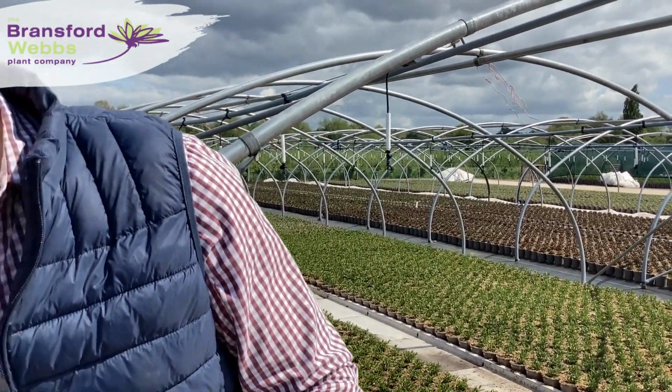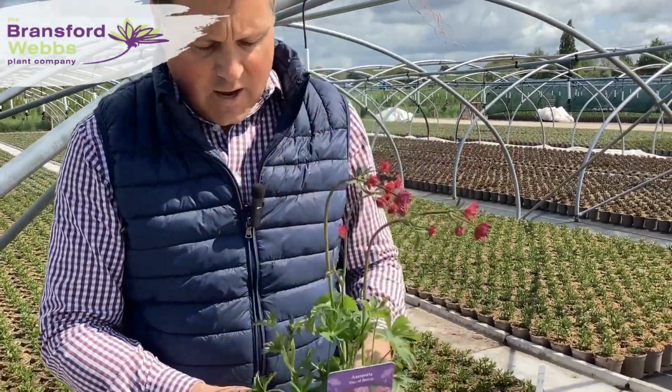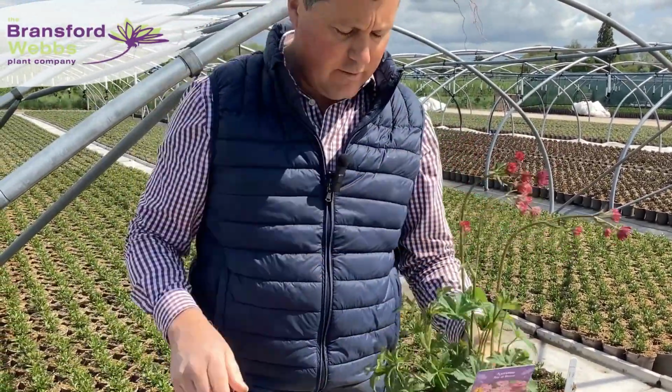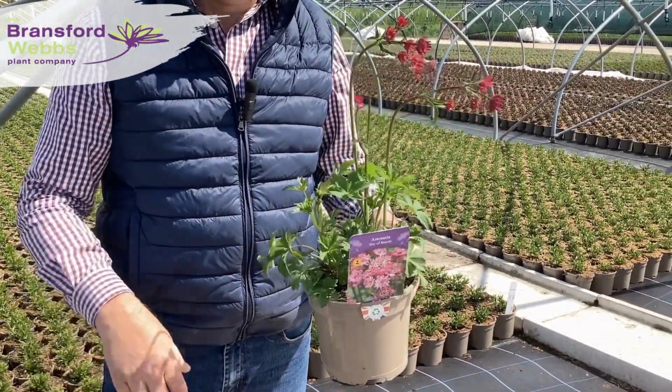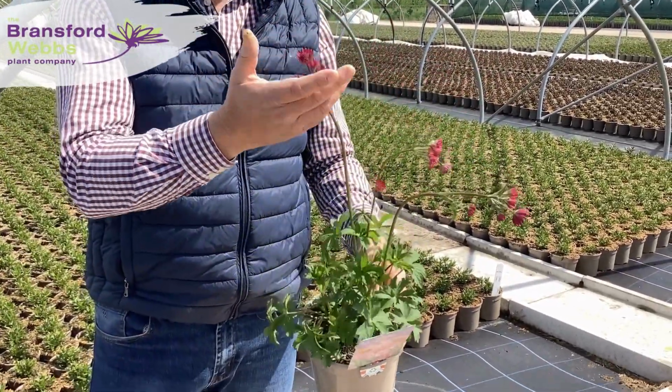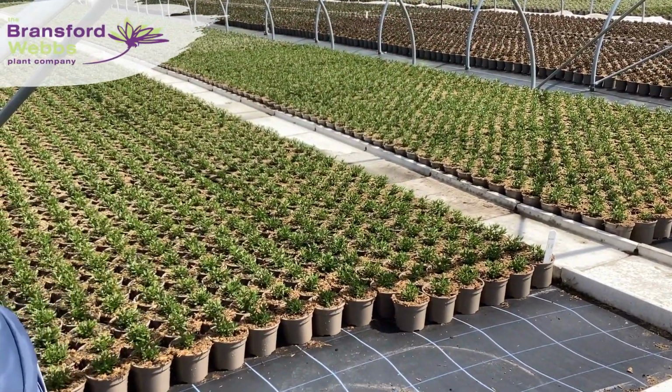And then the last couple of things for this week, we've got our Astrantia. So we've put online Star of Beauty and Roma. It's just got a little bit of bash actually going around the nursery. But again, very much a Chelsea plant, Astrantia. That lovely flower really stands out, really showy variety. So Star of Beauty and Roma online for next week.